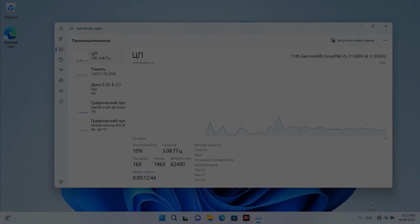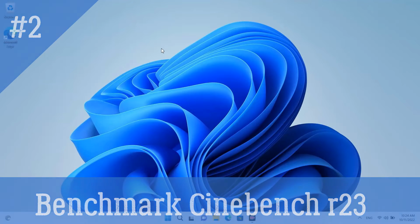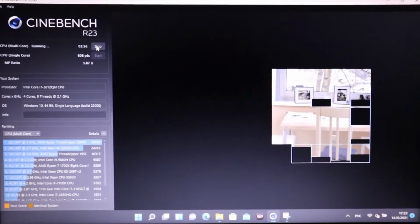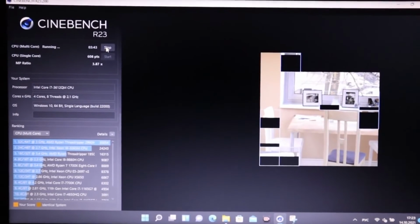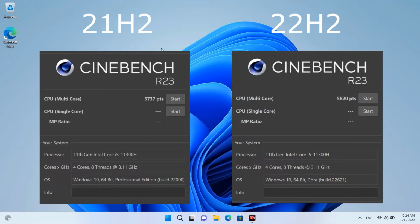Our next test is the Cinebench R23 benchmark. It has a significant error, so for the purity of the experiment we need to measure several times and in a calm state. And as a result of all the measurements, I choose the maximum. Here the new version 22H2 was able to break the record of the previous one and showed slightly better processor performance. 80 points of increase is not much. If you calculate it as a percentage, it is only 1.4%.